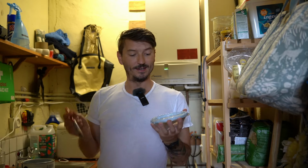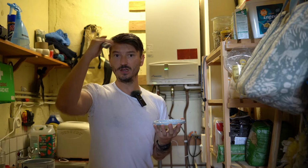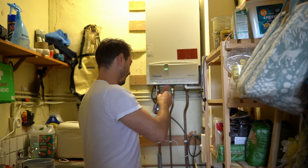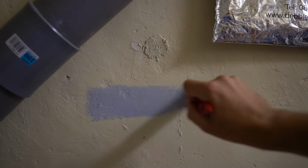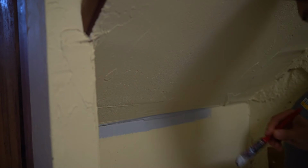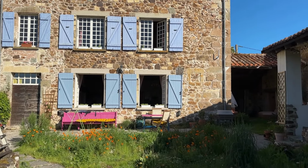So what I want to try is, I just opened it up and I want to try a patch over there and maybe next to the toilet to see how I like it. This way we can decide whether this would be a color that we could think of actually using or not. I have to say that I really like it. It almost resembles a bit the shutter colors. So this brings kind of the outside in, and I think it's a good color.